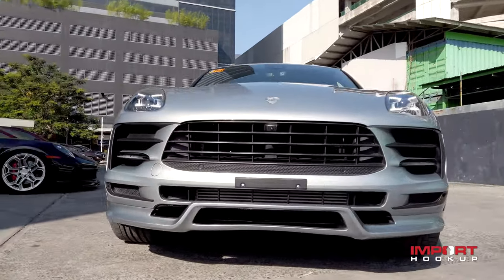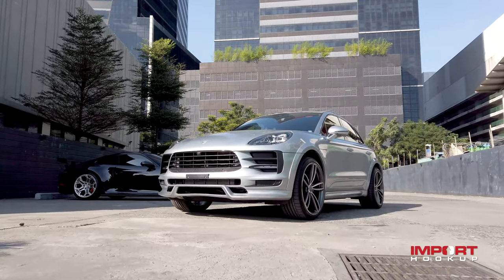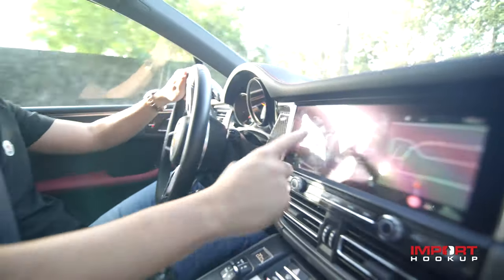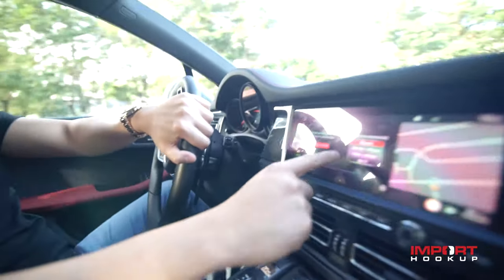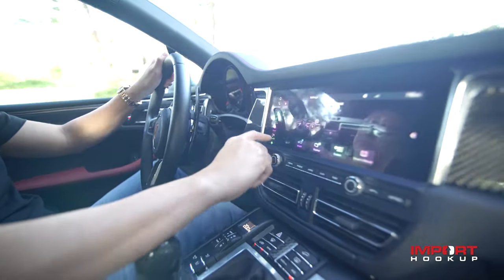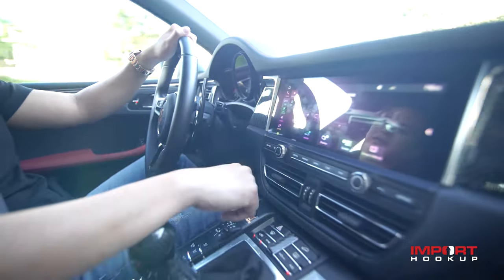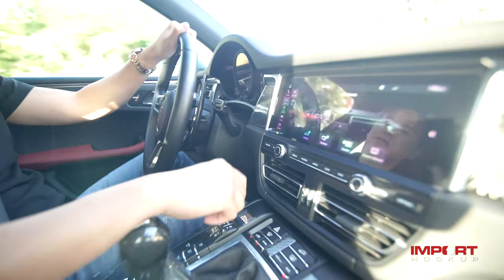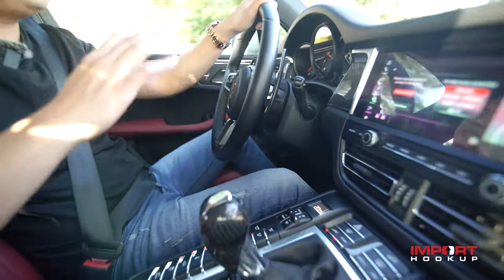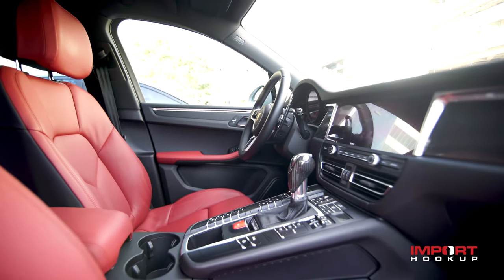We've done a Macan review already before, but this is the present model. This is the latest model. So the difference is the infotainment. It has a 13-inch display, Apple CarPlay. Well, I'm not connected, but you can see the roads. It's all touchscreen, and I think this is a day and night improvement compared to the older Macan, because the older Macan infotainment sucks. Also, I think the button and the build quality is always premium when it comes to Porsches, all the buttons. I like it.